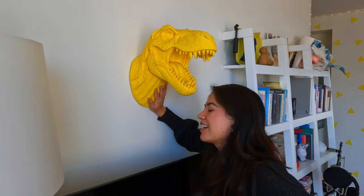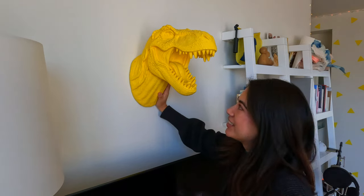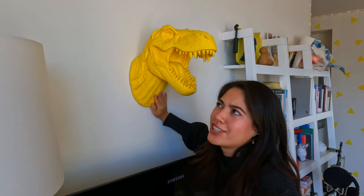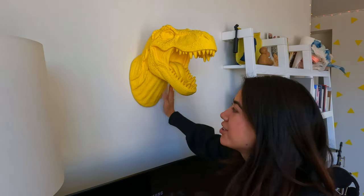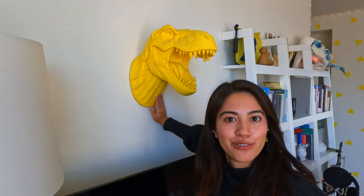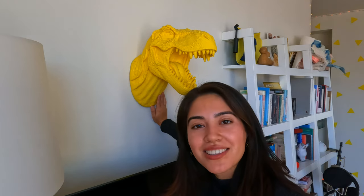I got her on Etsy. At this shop, they have not just dinosaurs, but I like dinosaurs, and so I chose a dinosaur, but they have all different kinds of creatures and animals to choose from and a bunch of different colors. So I chose a dinosaur and I chose yellow. But go check it out and see if there's any combo of things that you would like.